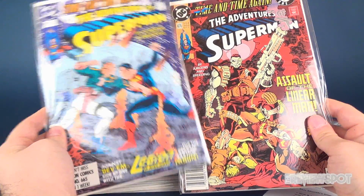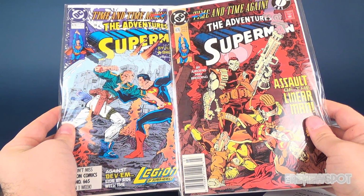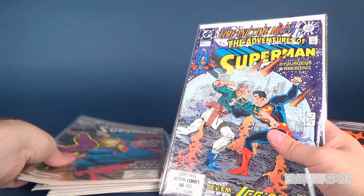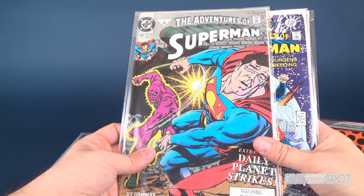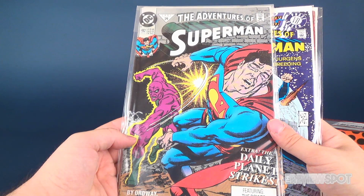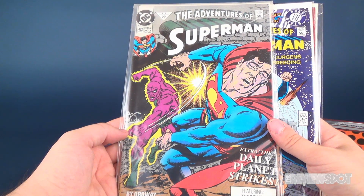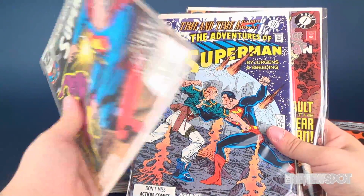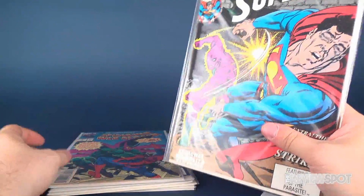So vintage looking comic artwork. Love that. And I don't think I actually have either of these issues. 476 and 478, those are going to the box. To go along with that, we also have The Adventures of Superman number 482. Extra, The Daily Planet Strikes, featuring the power of the Parasite. So we've got, let's see, 476, 478, 482.